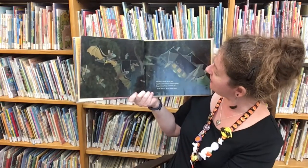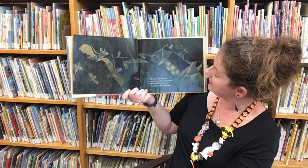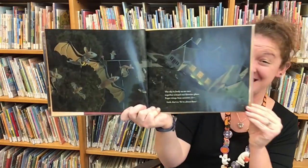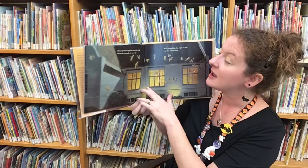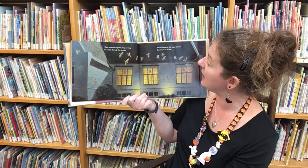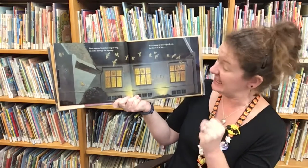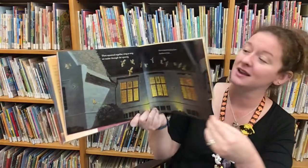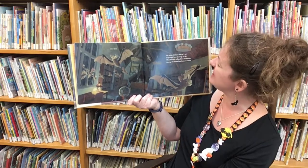The sky is lively as we race together towards our favorite place. Eager wings beat autumn air. Look, that's it. We're almost there. Then squeezed together wing to wing, we rocket through the opening. We've waited for this night all year, but this is it. At last, we're here.